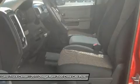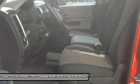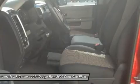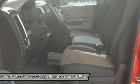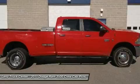This is one of our cleanest 2011 Dodge Ram 3500 Crew Cab Long Box Dually Bighorn Cloth 6.7-liter four-wheel drive trucks we have on our lot. Make your move on this NIC4WD today. Call now.